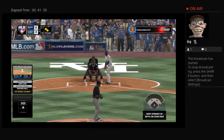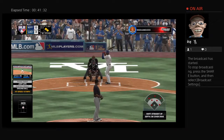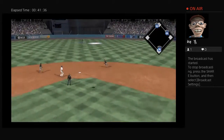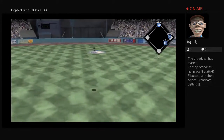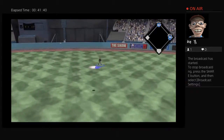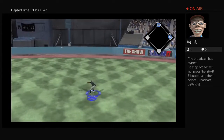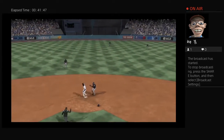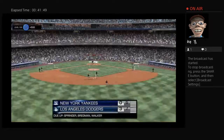Number 82. Settling in now, number 82. His last at-bat didn't go his way as he popped out in foul territory. Lifted in the air to center field. Springer has a read on it. He makes the catch, and tagging is the runner from second. The relay, the tag, and he's out at second. It's a double play.